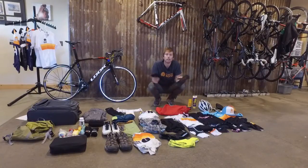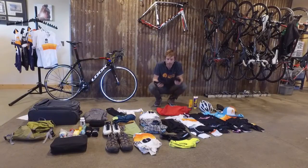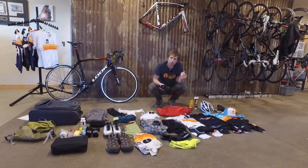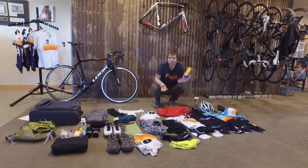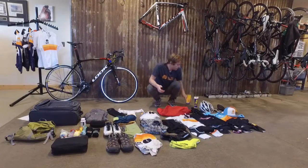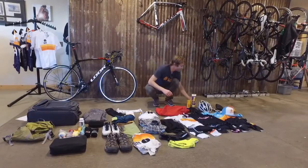Gloves. Depending on the weather for your specific camp, that'll dictate the gloves. Typically, I like to bring just a nice, maybe not like a mountain bike glove, a little thicker than that, maybe with some breathability or some windproofness. Sunscreen. We have sunscreen at the house. I actually like bringing my own sunscreen because it's nice to have your own that you can put on at any time. Chamois cream. Definitely want to bring your own chamois cream with you. You don't want to be sharing that around.